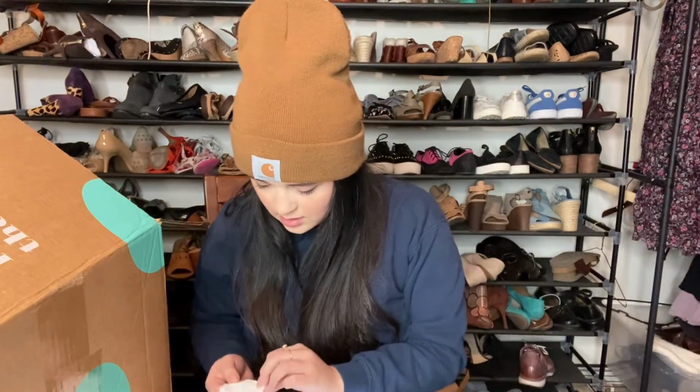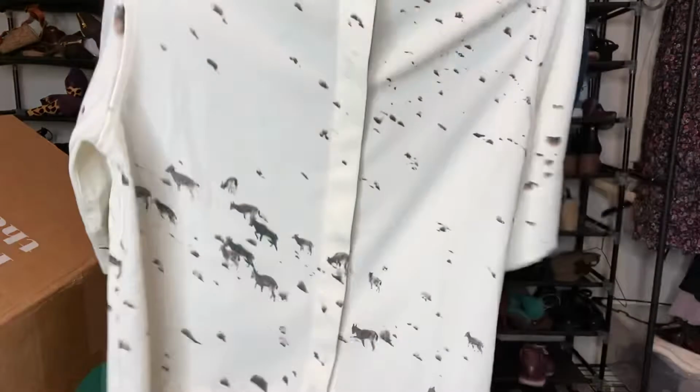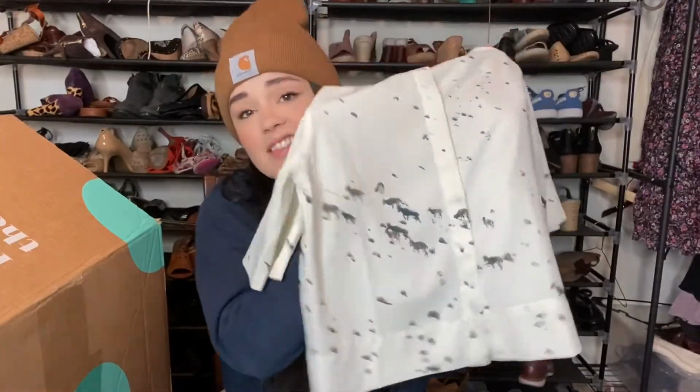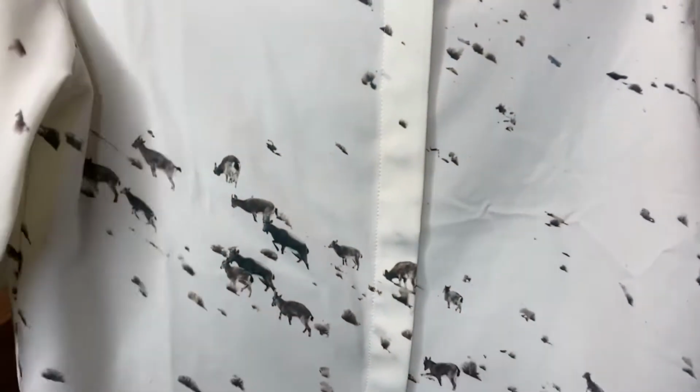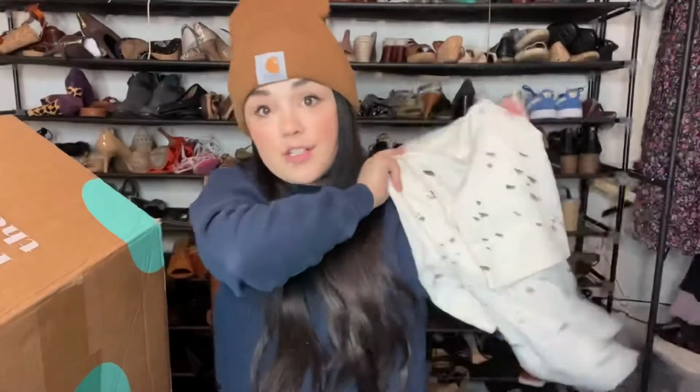Oh boy, that's not what I wanted. What does this say? IOHLL. Oh boy, okay. So I'm gonna have to do some more research, but based on style alone, honestly, this is a dope shirt. I really like the detail on this. Here's the back. If you're interested in any of these items, send me a DM.